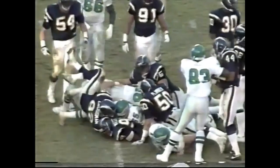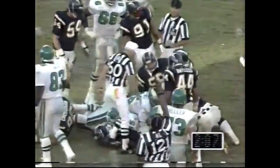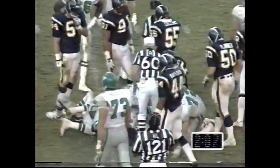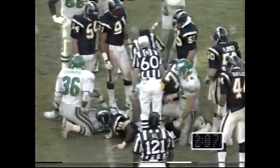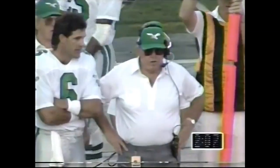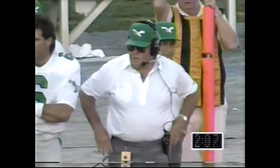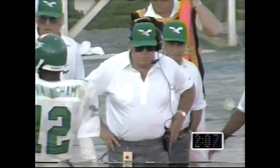Drummond's not going to make it. Great push by the San Diego defensive line led by Burt Grossman. Grossman and 99, Lee Williams, both of them got in there and just kind of strung that play along, stopped it right at the line of scrimmage.